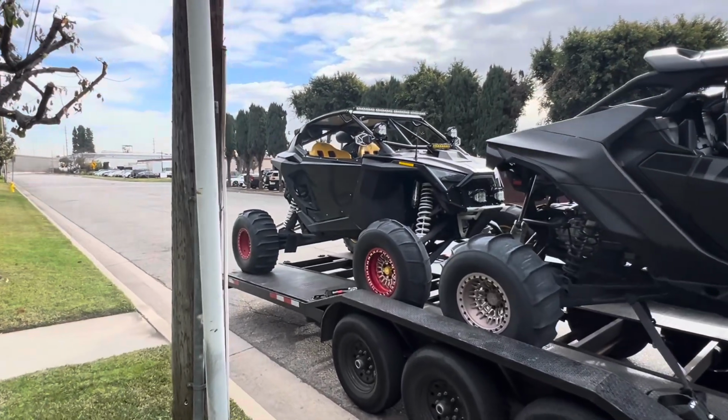I have tried to run it in sport and race mode to see a difference, and honestly there's just a slight difference. With that being said, for the new year, I'm gonna try to start posting at least once every week or so with content.